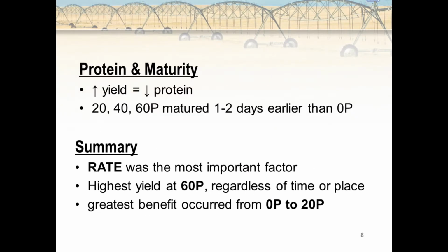Just a quick note on protein and maturity. As yield increased, we saw that the protein content decreased, and this can occur when you're increasing nutrients such as phosphorus without a corresponding increase in nitrogen. Overall, any plots that received a phosphorus application matured 1 to 2 days earlier than the zero phosphorus treatment. But that span of 1 to 2 days is likely not enough to cause problems with anyone's harvest management decisions.